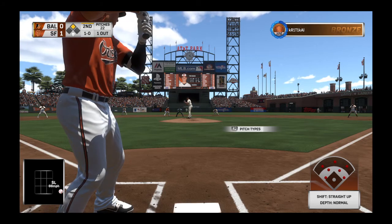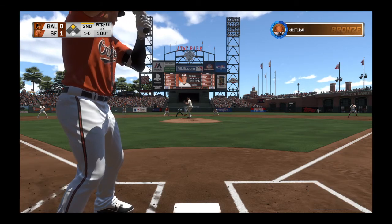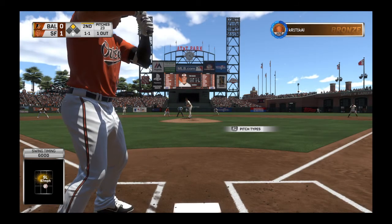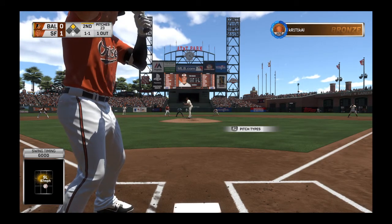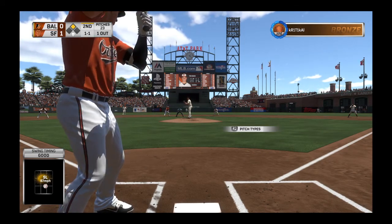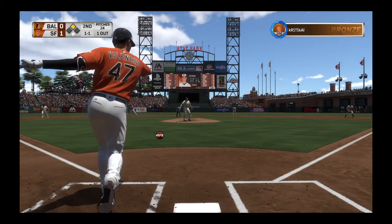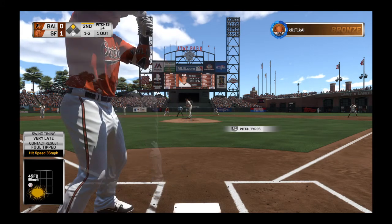Ready with the 1-0 pitch. Swing and a miss. Looked like the slider there. A ball and a strike. Missed a pretty good pitch to hit right there. You know he wants that one back because you usually don't get more than one of those in an at-bat. And this is going to be a foul ball.